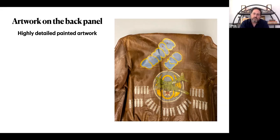Another interesting story associated with this jacket. This was donated to us in 2017, I believe, by Rawls' son, who was a commercial pilot. And he shared this story with me. His son, Rawls' grandson, is a current Air Force pilot. And a few years back, when he was graduating flight school, Rawls, wearing that jacket, pinned his grandson's wings on. So I thought that was a pretty neat story.